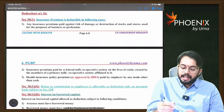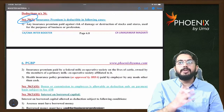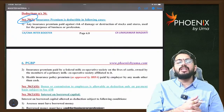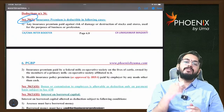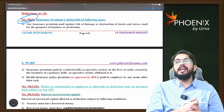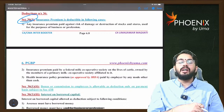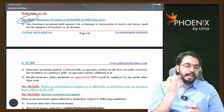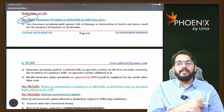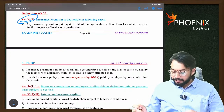Now, section 36(1). Whatever the insurance premium is, either for inputs or outputs. Inputs means raw materials, outputs means finished goods. So whatever stock insurance you have taken, 100% of the stock insurance is allowed as business expenditure. Similarly, if you incur any insurance for your building, that is allowed as deduction under section 30. If you take any insurance policy for plant and machinery, that is allowed as expenditure under section 31. Stock insurance expenditure is allowed as deduction under section 36(1).